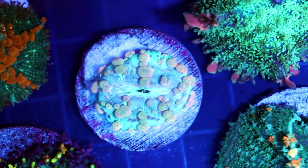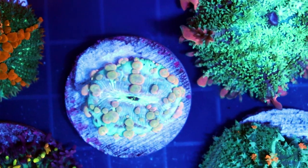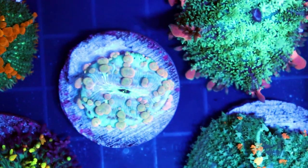Usually we see bounce on Rhodactis, sort of like this sunkiss over here. That is just a crazy, crazy piece. I've never seen anything like that. It's called a Neptune. Yes. Neptune. And this is top tier.